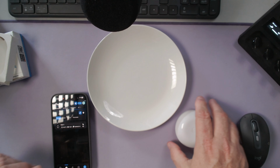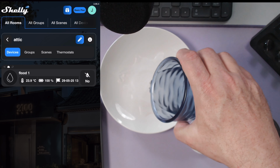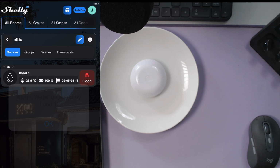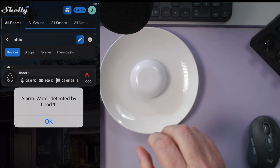So what we'll do is take a small plate and put a bit of water in the bottom of it to simulate a flood, and we'll take our sensor, which as you can see has these three little pins. As soon as I put it in the water, it will start beeping, and on our phone here we can see we have an alarm: a flood has been detected. So a really simple way to test them before you put them into position and basically forget about them. Just do a quick test to make sure that they do actually trigger when there is water on the pins at the bottom there.